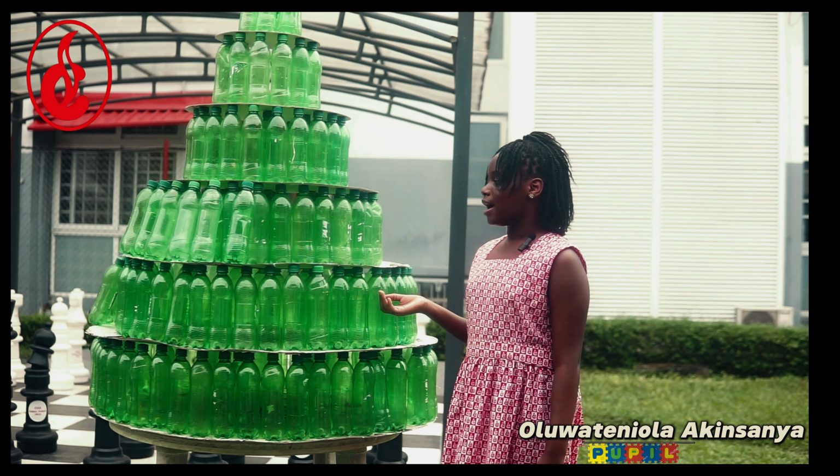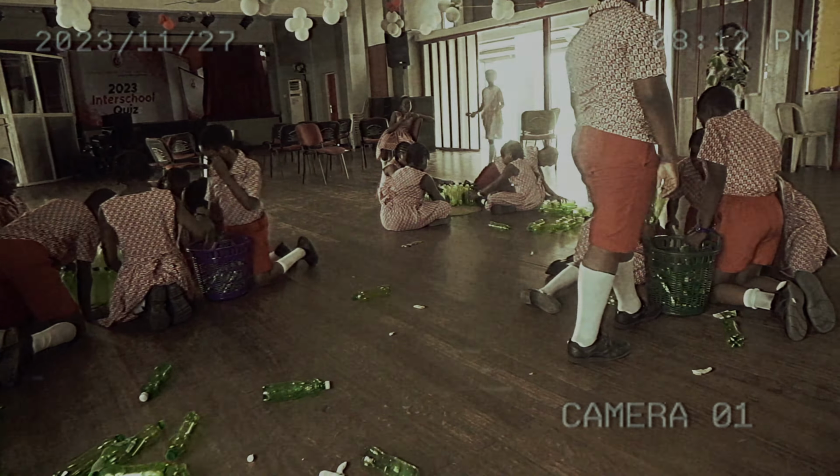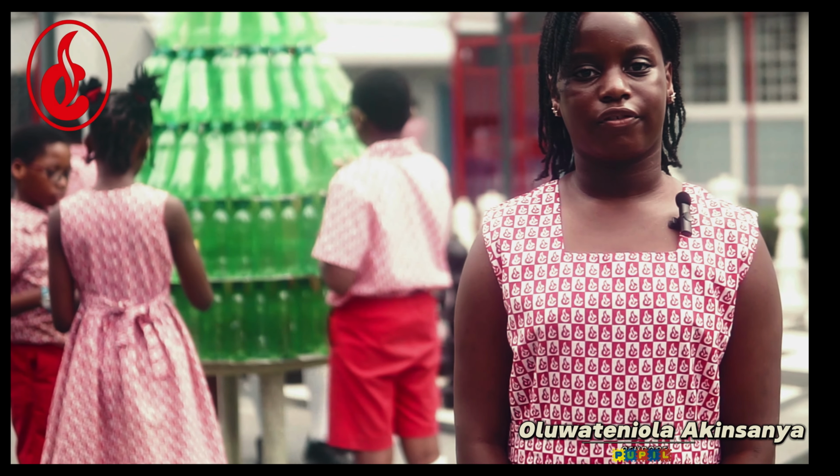Then, apply glue at the bottom of the green plastic bottles and stick it on the round base, which will make layers of the tree. Now, let's have a few words with our fellow friend.